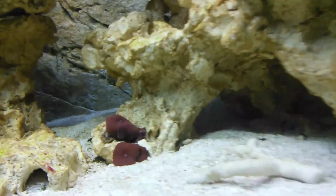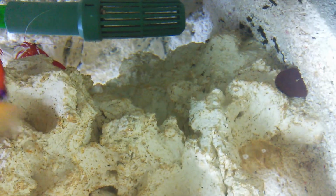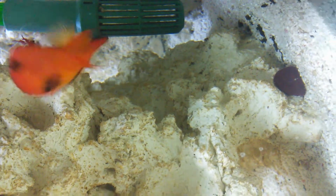I found one of these mushrooms there, round the side. Now that was tiny. That's twice as big now.